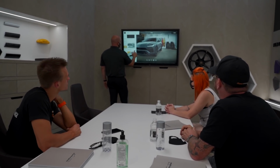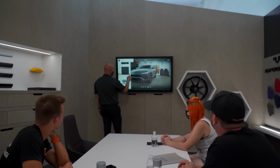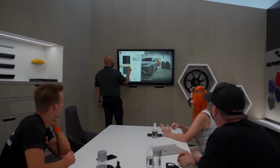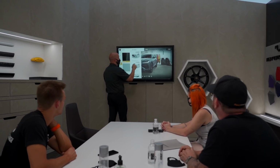Okay. You want the black exhaust tips. You don't want the off-road package. The exhaust is going to go bye-bye anyway, so it doesn't matter. So you want the black gloss style package. Yes. Okay.